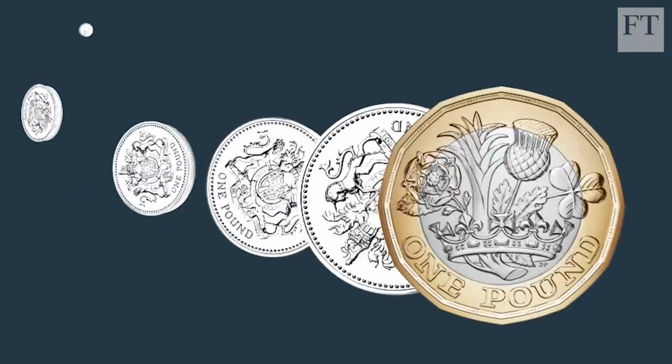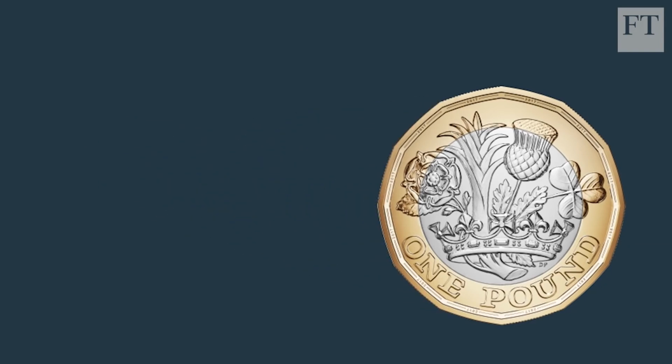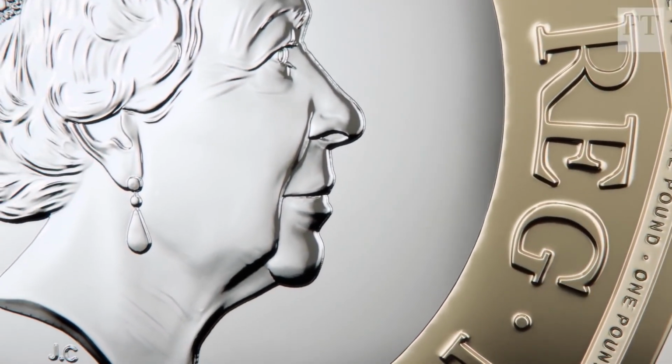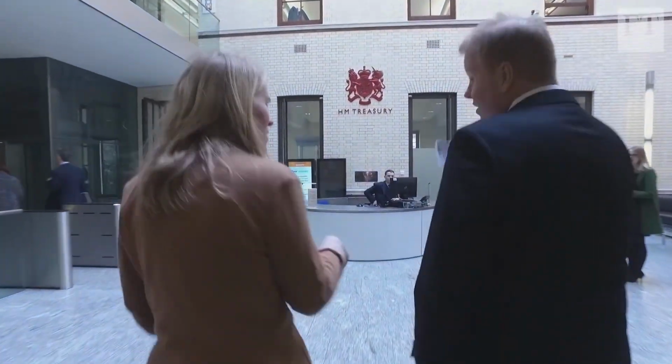This is the new £1 coin. It has a bold new design which combines the English rose, Scottish thistle, Welsh leek and Northern Irish shamrock. So why change the pound coin now? I'm meeting Adam Lawrence, CEO of the Royal Mint, to talk about the changes.